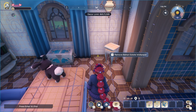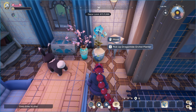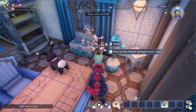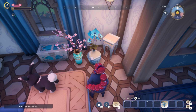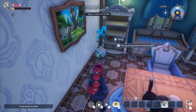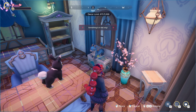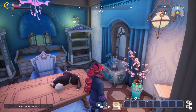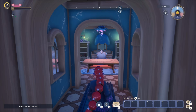Let's see. I did grab some bigger potted flowers, you know, this Dragon Tide Orchard Planter and the Maji Market Spring Blossom Vase. I just want to have a lot of pretty things around. So maybe we can have this one over here. Oh, this one would be good by the window. Plushie. We need a friendly plushie. We'll put the Maji Dragon here. Oh, looks like it belongs there. So cute. I mean, really, it's kind of filled out.